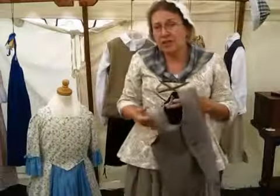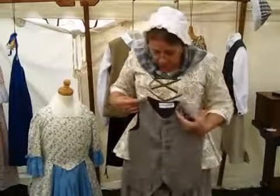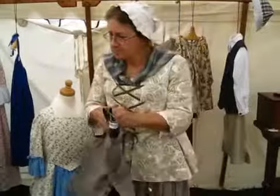For the pre-Revolutionary War, the waistcoat's a little shorter. For French and Indian, it's longer. And then as we get into the 19th century, it's even shorter. It's more at your waist for that. Tricorn hat.